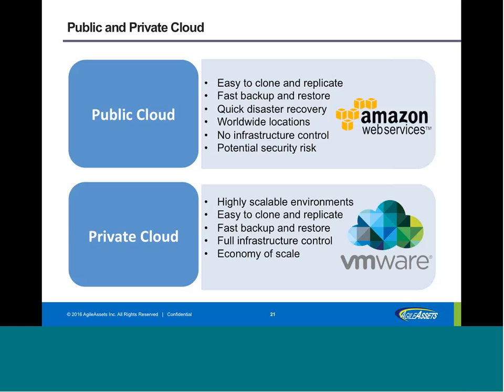Unfortunately, there is no infrastructure control when the solution is deployed in a public cloud. And also there is some security risk associated with the deployment of the solution in the public cloud, because you don't know who the neighbor is in the environment that you're deploying over there. However, lately, Amazon Web Services started to offer a new way of deploying the application, which is called government cloud, especially designed for government agencies and isolated from all other deployments and infrastructures.